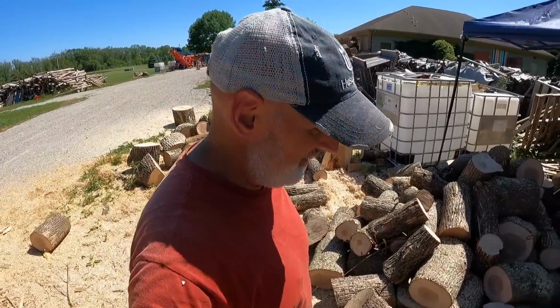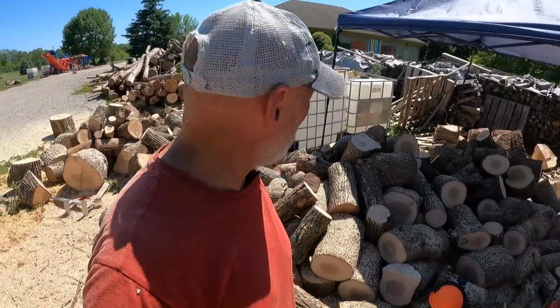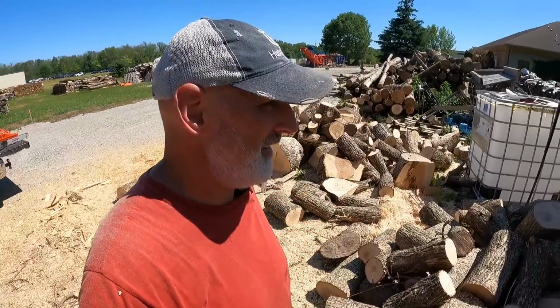Love cutting wood. Just one of the greatest things there is. Don't know how to explain it. Those of you that cut, you know what I mean. It's just a blast cutting.